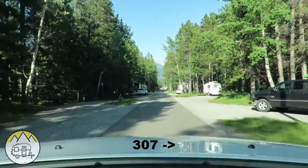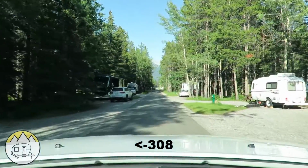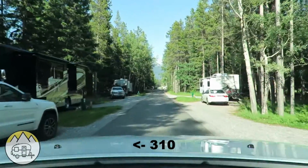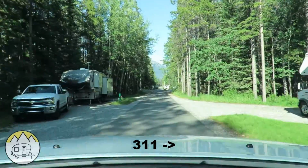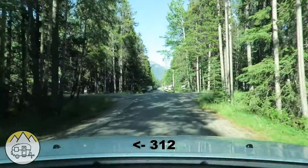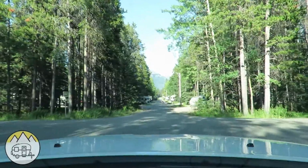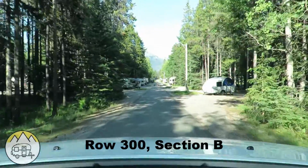Some sites, here's our Casita trailer here on the right. It's fairly shady in the morning, a little bit of sun in the afternoon, and it depends on where the sun is in the sky. There's lots of trees. If you get your trailer over far enough, you can take advantage of some of that shade. But at some point during the day, you're going to get a little bit of sun on your trailer.